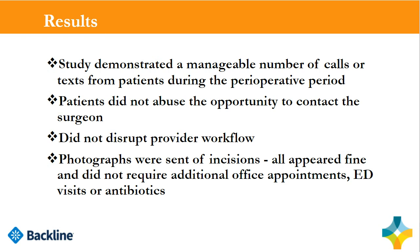During our study, we did get several photographs from patients, and none of them really had to have any additional office visit, emergency visits, or antibiotics, but it also gave the satisfaction that everything is okay, and they were able to show us pictures. And we can keep these pictures and put them in our EMR so that we have something to compare to when someone else would look at them down the road or even the next week.